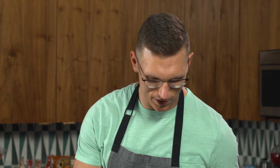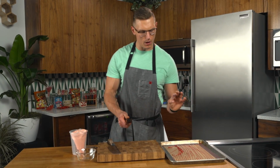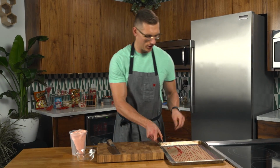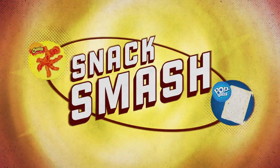Wow, these sprinkles look great. They're out of the oven and nothing is wrong with them at all. They're gonna be chopped into really small bits, because if you think about a Pop-Tart, they're not even sprinkles, they're just like little nubs. You're just gonna chop these as fine as possible.